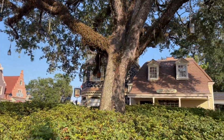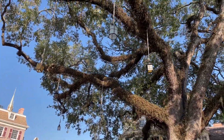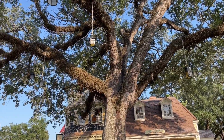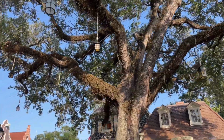This is also the largest tree that the Disney horticulture team has ever moved. In fact, they were so proud of themselves and so impressed with the fact that they moved this tree successfully that they adopted the tree as their logo. So the Disney horticulture team actually uses this Liberty tree as the logo for the Disney horticulture team. That is really, really awesome.